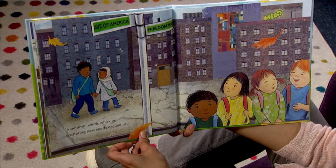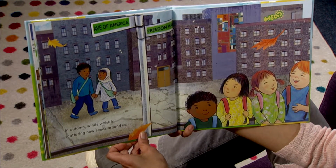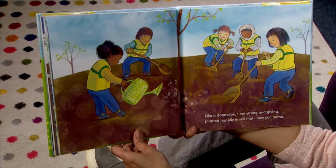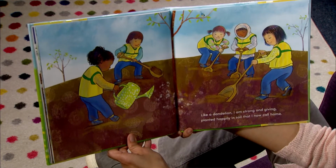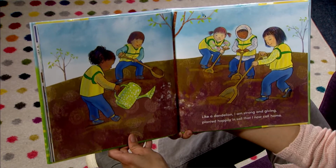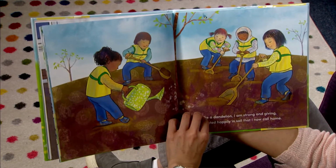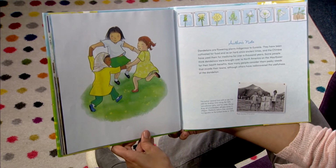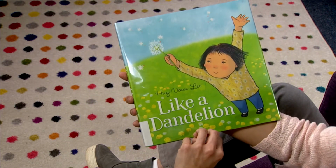In autumn, winds whisk in, scattering new seeds around us. Like a dandelion, I am strong and giving, planted happily in the soil that I now call home. The end.